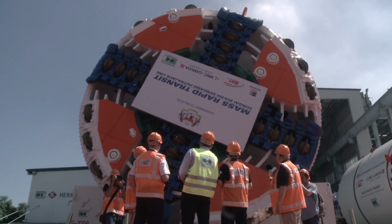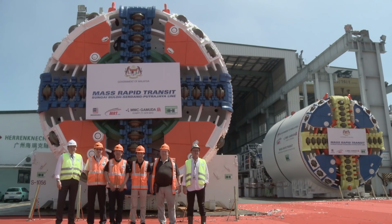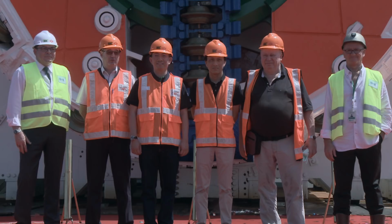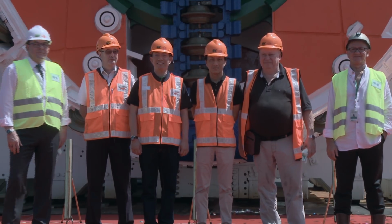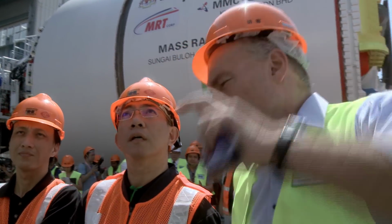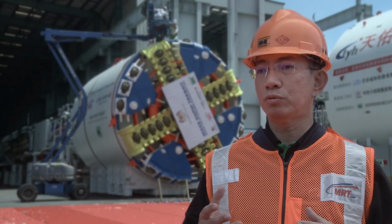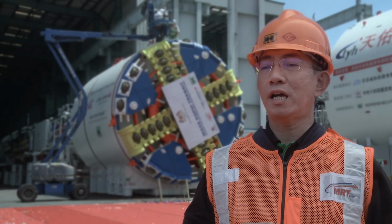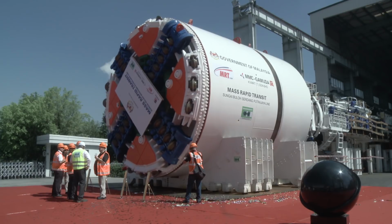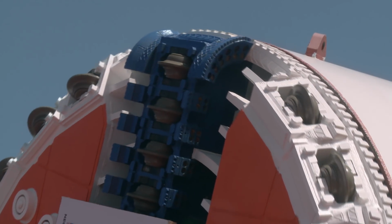We are in Nansha to witness the FAT and we are very happy. Everything goes as planned. 2 of the tunnel boring machines are ready for us to bring back to Malaysia. As of today, we are right on time in terms of schedule for the building of Line number 2, Sungai Buloh, Serdang and Putrajaya. This is a significant milestone for the underground tunneling works.